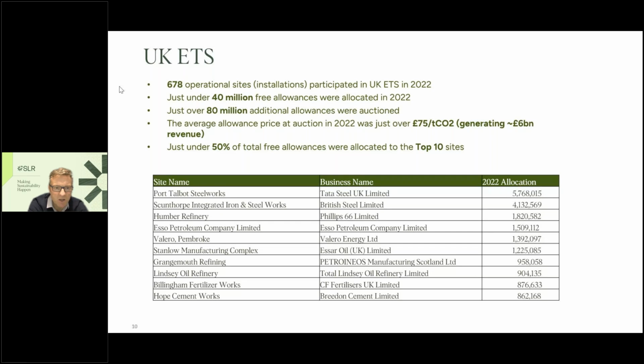And then just over 80 million additional allowances were auctioned. And the average allowance price at the auction was just over £75 per tonne. Now, 2022 was a high year for allowance price, but the average price at auction was just over £75 for each UK allowance, for each tonne of CO2 you emit, and that generated approximately £6 billion of revenue for the UK government.